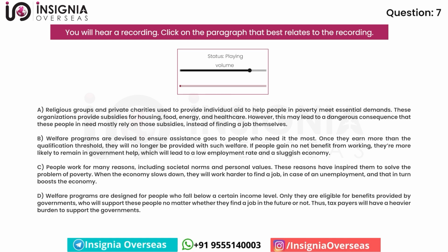Most societies throughout history employed some strategies to help people in poverty meet basic needs. Before the 20th century, religious groups and private charities often led such initiatives. Today, these are called welfare programs, and they usually take the form of government-provided subsidies for housing, food, energy, and healthcare. Typically, these programs are means-tested, meaning that only people who fall below a certain income level are eligible for benefits.